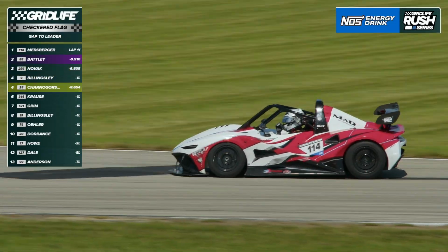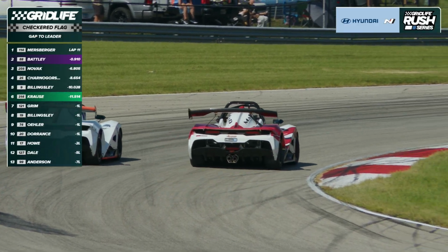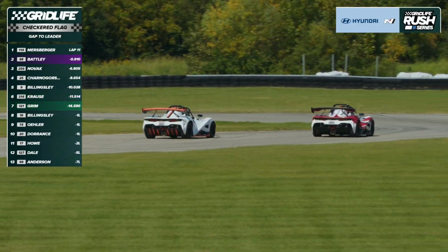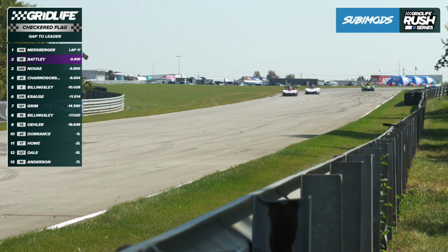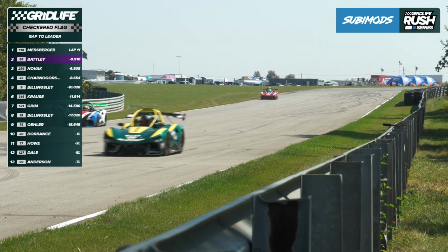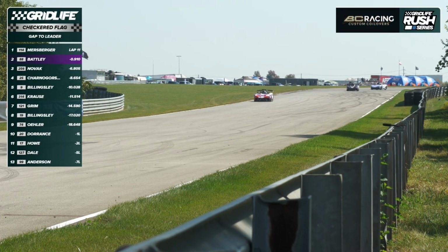Then Billingsley. Oh, Novak got by Billingsley on the last lap. Nick is fifth now. That changes things quite a bit. Billingsley had some sort of issue or maybe a mistake there. Possibly Novak put some pressure on Billingsley there, and looks like it cost Billingsley 4 seconds and 2 positions. I have to imagine there was a mistake, because I don't think they were even close to each other going into that last lap. But that is going to shake up the weekend points a little bit.